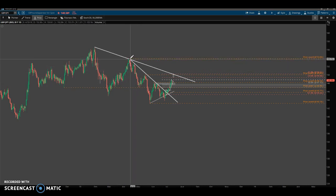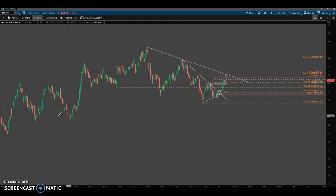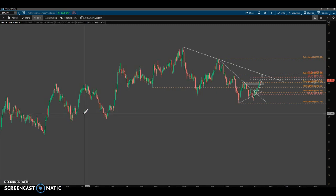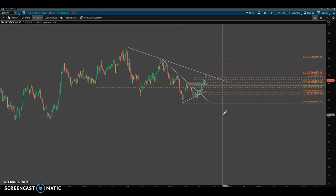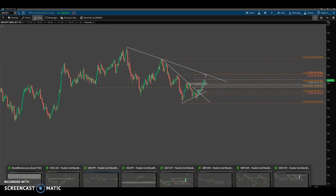Once I saw this rejection here, I found my entry based off the lower time frames. 152.45 was my entry, and that's where I'm taking it. Ideally down to 140. It would be nice to see price get down there and retest some of these areas, some of these lows. There are some nice profit targets down there. It's getting long. Let me get into the other trades here.